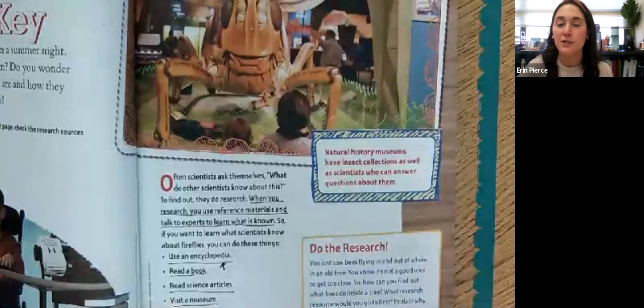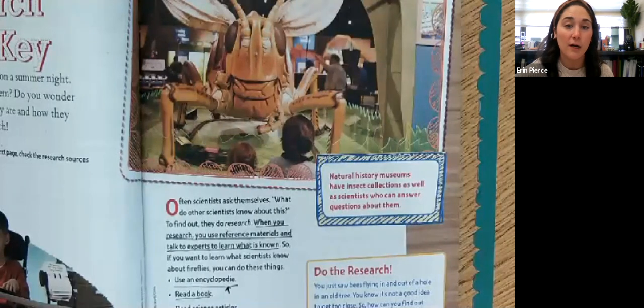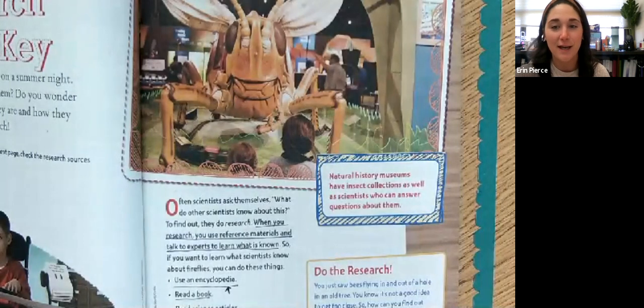Let's look at this picture. It's of a natural history museum. You might have been to one before if you've gone to the Cincinnati Museum. It has some really cool stuff like this. Boonshoft has a little bit of it. Maybe you've gone out of town to Chicago or Washington, D.C. and seen some really cool natural history museum artifacts, like this giant bug that these kids are looking at. I do see some kids on our Zoom nodding their heads that they've done that before.